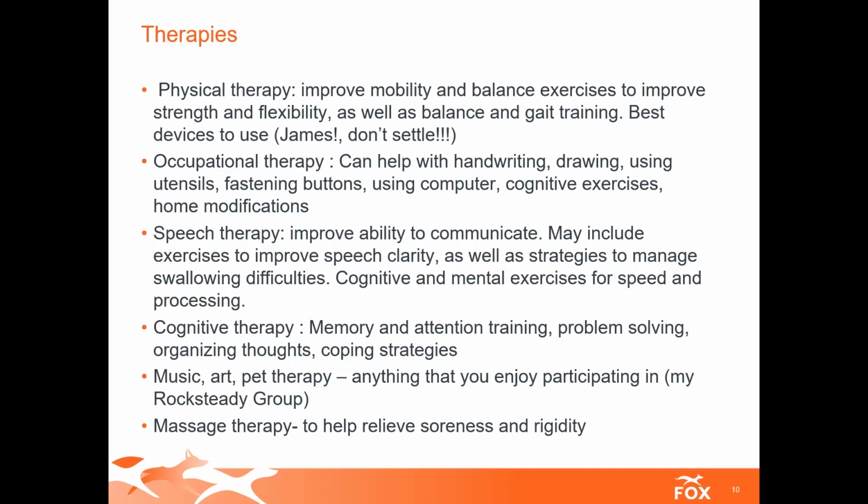Sorry. Cognitive therapy: memory and attention therapy, problem solving, organizing thoughts, coping strategies. And speech does have a lot of overlap with that, and that's why Elise is worth her weight in gold for our practice, because her and the other speech therapists on our team are really in tune with that cognitive factor. And I love what they do, because as a therapist, I see my patient, and they're having some issues, maybe following some tasks and multiple tasks and commands.